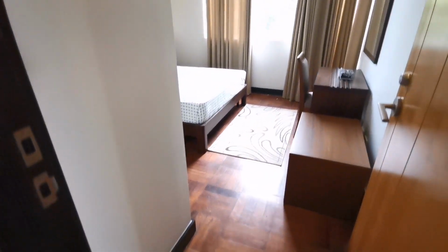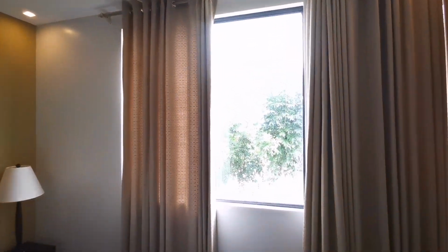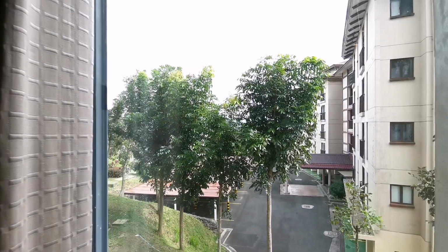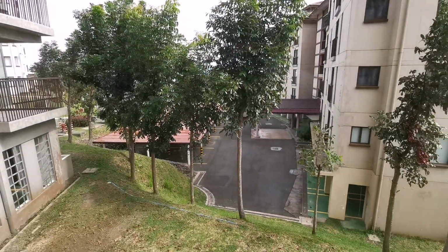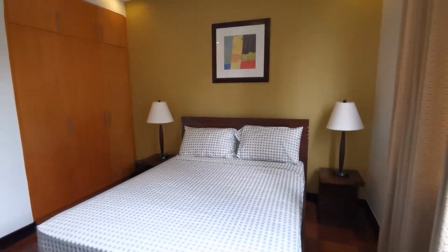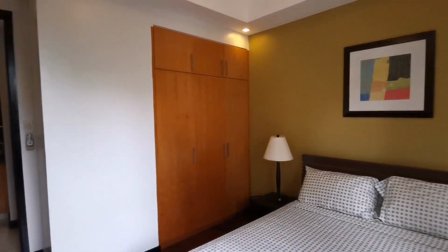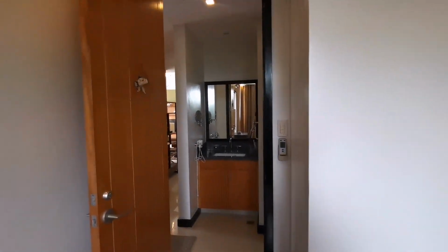Looks like emergency exit right there. And see here you got wood parquet floor in this room. You got a big glass window over here that looks down into the parking lot area, as you can see. So I'll spin around on this room here. So there you go, built-in closets. So let's go back in here.